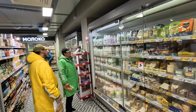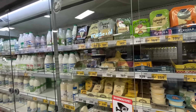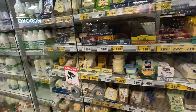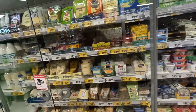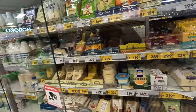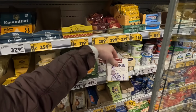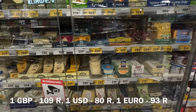Okay, cheeses. Quite difficult to get cheddar cheese here. Scottish people love cheddar cheese, but there are lots of other types that are pretty good, so we check to see how much. Doesn't really come in blocks, it seems to come more in slices, but we've got some brie here, 219, so about £2 for that brie.